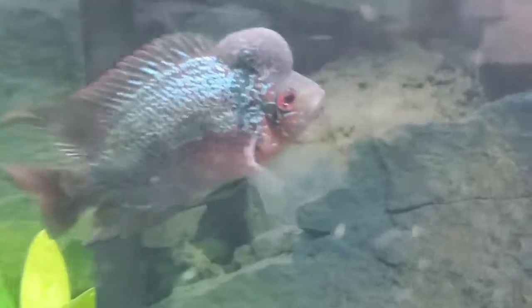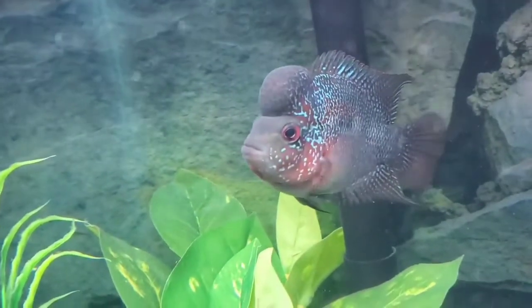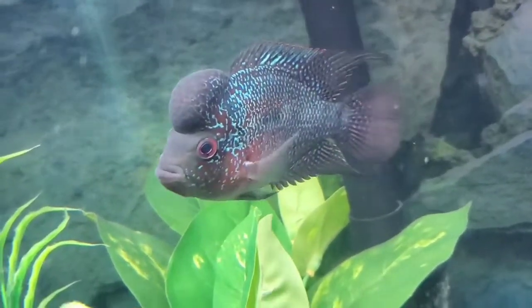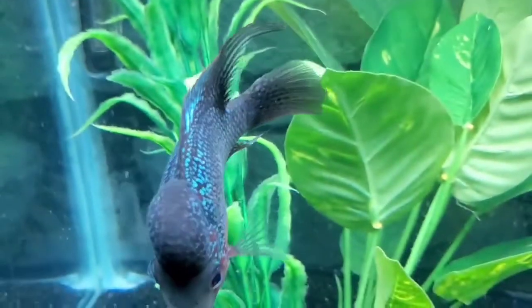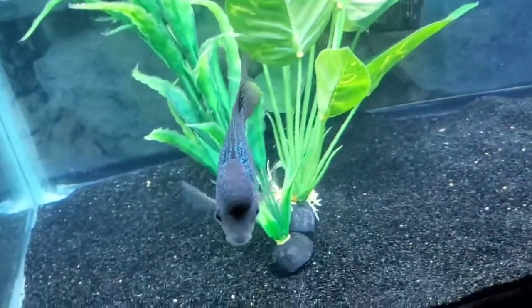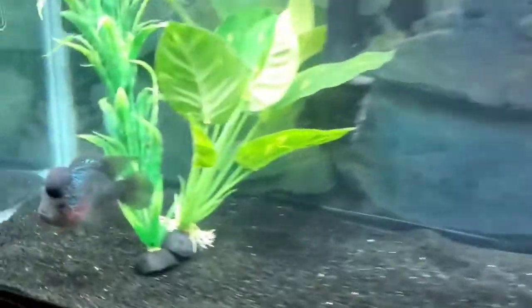This guy, my lovely, beautiful flowerhorn, looks great. He looks great. I can't see any parasites, nothing. He is still rubbing up against things and shaking, or shivering, doing the shiver. His water parameters are perfect.